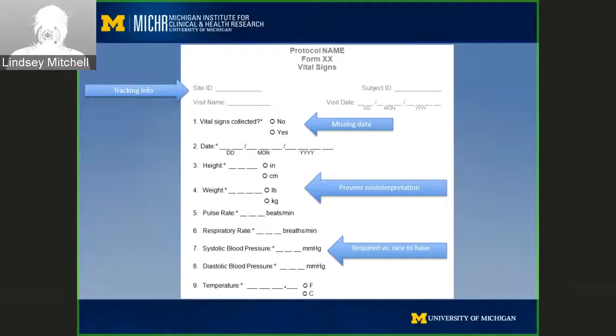So here's an example of a PBIRD case report form that we built, just to give you a bit of an example of what I just talked about. At the top you can see there's some tracking information. What's the ID of the site if it's a multi-site trial? You might have a visit name or baseline, subject's name, and the date of the visit. A way to prevent people from leaving things blank is to give them a question like this first one that says, did you collect the vital signs, yes or no? If they say no, then anything underneath that would make sense to be blank.